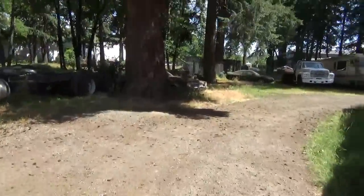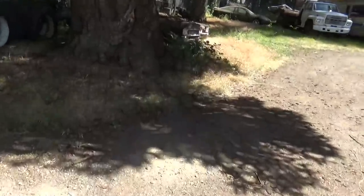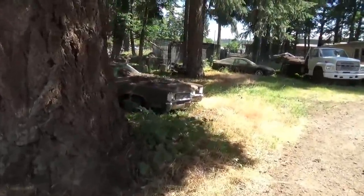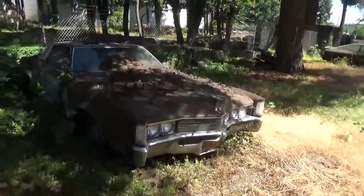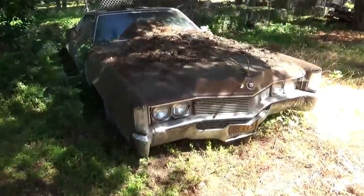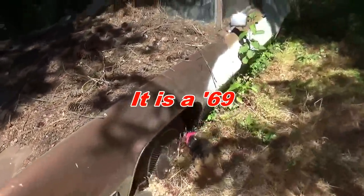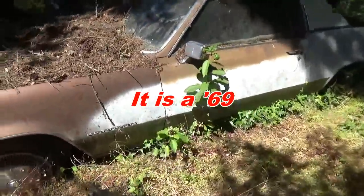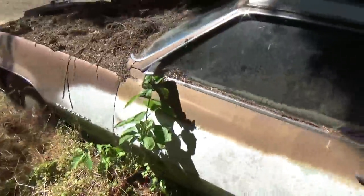Okay, over here, we got an old Eldorado. And Joe was telling me that he's going to look, because a lot of these vehicles might be for sale. But this is probably about a 69, 70-ish Eldorado. Yeah, it's about a 69 or 70. It's got all the original hubcaps still on it.